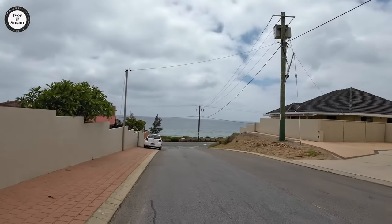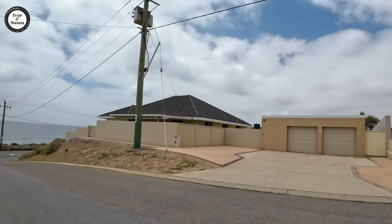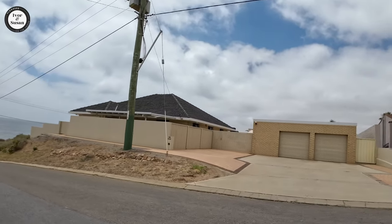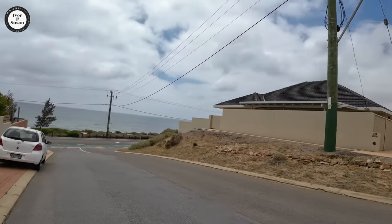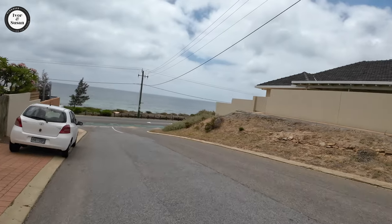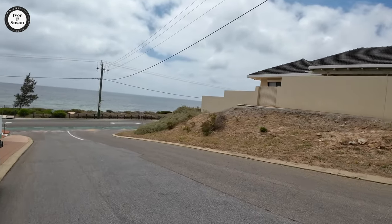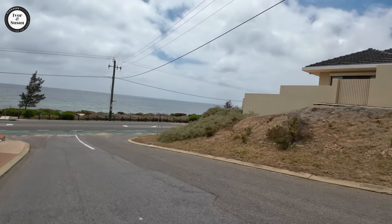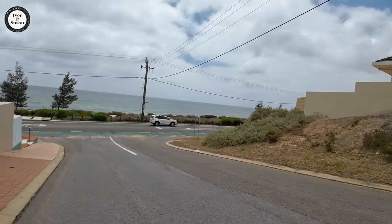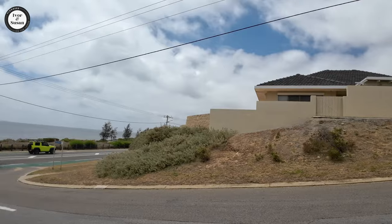Now look at this corner house on the right, guys. It's not a big house, but it's probably got the best block on that road, because you can see how high up it is. You can see how the side of it over here it's fairly high. So that's perched right up, and no one can build in front of him. He hasn't got the biggest block, the biggest house, but he's got a fantastic view.